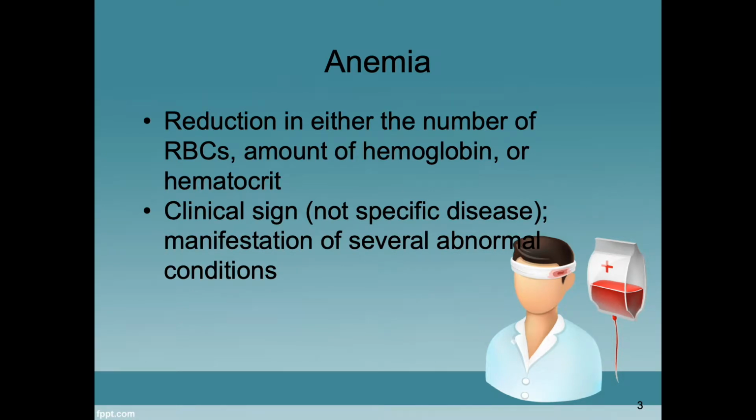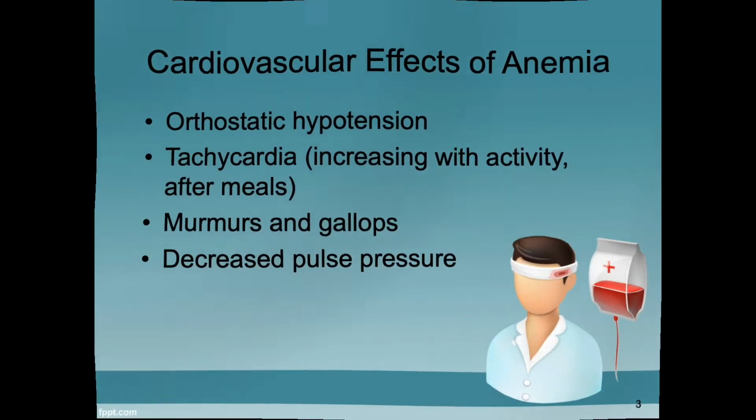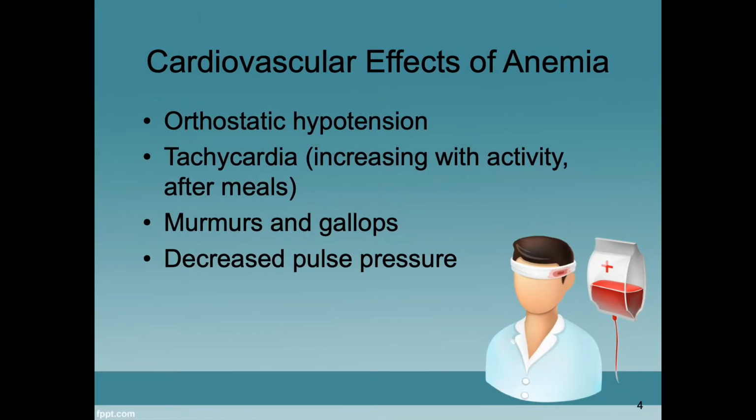The most common cause requiring blood transfusion is known as anemia. And anemia is the reduction in either the number of red blood cells, or the amount of hemoglobin, or the amount of hematocrit. It is a clinical sign and not a specific disease. And it is usually a manifestation of several abnormal conditions, including the inability to make more blood, such as in renal or liver disease, or through blood loss.